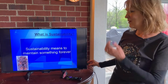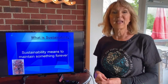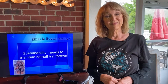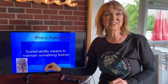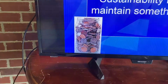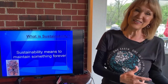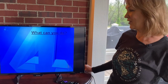How do we do that? Well, let's think about this. If we have a jar full of money and we just keep taking money out of that jar, at some point the jar is going to be empty, right? But we always want to save. So we take some money out and we save some more money so that we always keep money in that jar. That's what sustainability is all about. We want to use some, but we also want to save some. So that's why it's so important that we take good care of our earth.